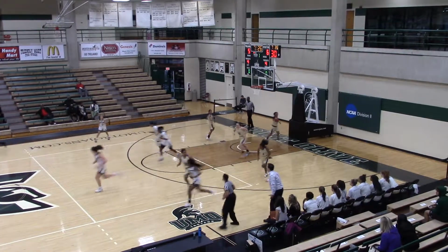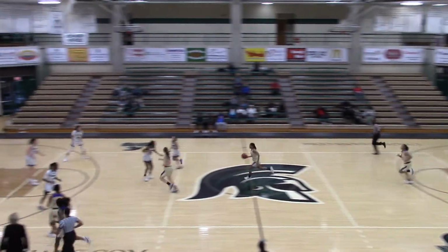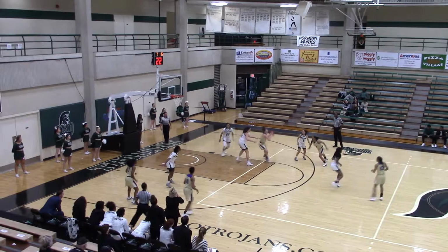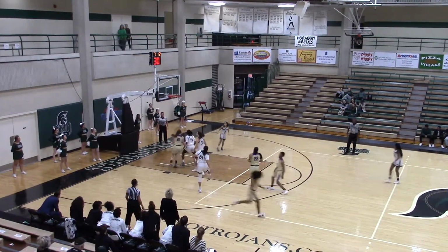As number 24, Felicity Havens, gets a wide open lane for a layup. She made that one look easy. She does. She's able to do that. She's got a lot of athletic ability. And when you give number 24, Havens, an open lane, she'll take full advantage of it.